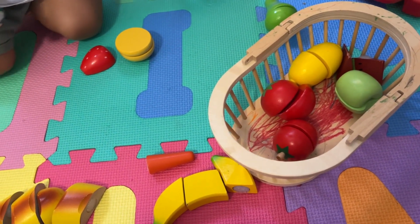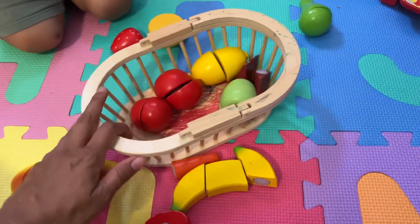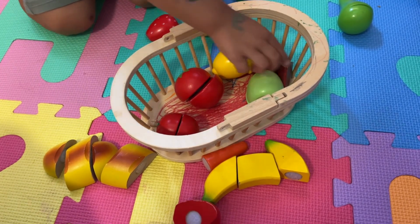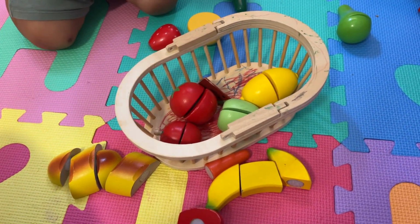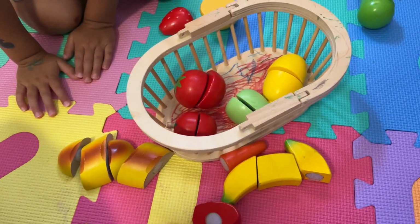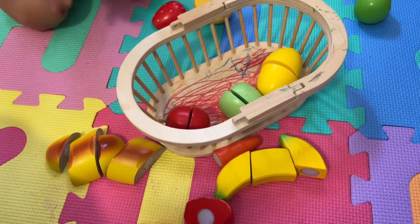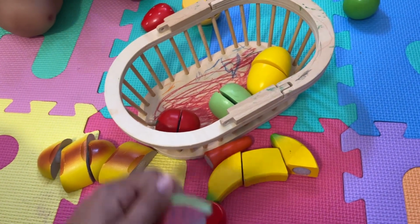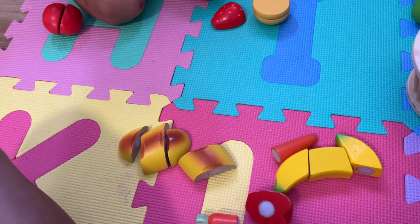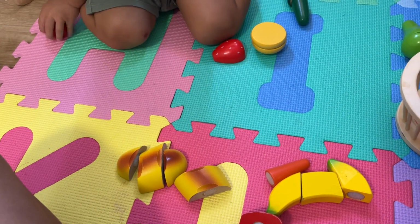What about the red tomato? Where's the red tomato? Can you find the red tomato in here? Where did it go? No, that's a watermelon and it's cut already. Where's the red tomato? That's right. That's a red tomato. Can you please cut it for Mama? Thank you, sweetie. I'll take it.